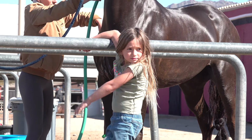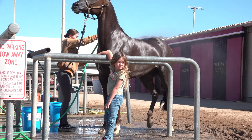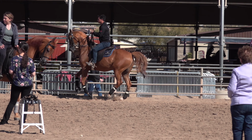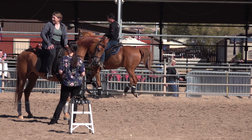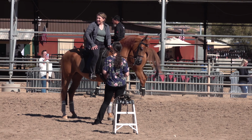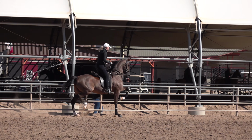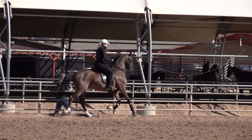I thought this was kind of cute, the little girl watching. I'm guessing her mom is taking this horse to give it a shower. This is back at the practice arena. Thought I'd throw in a little slow motion action. Really shows the grace and the beauty that these horses have.